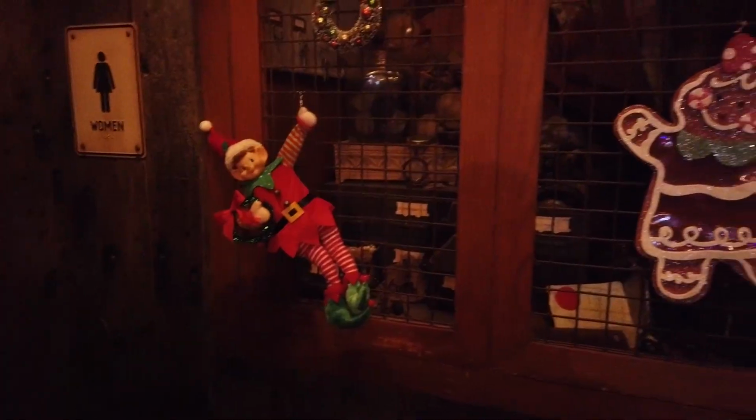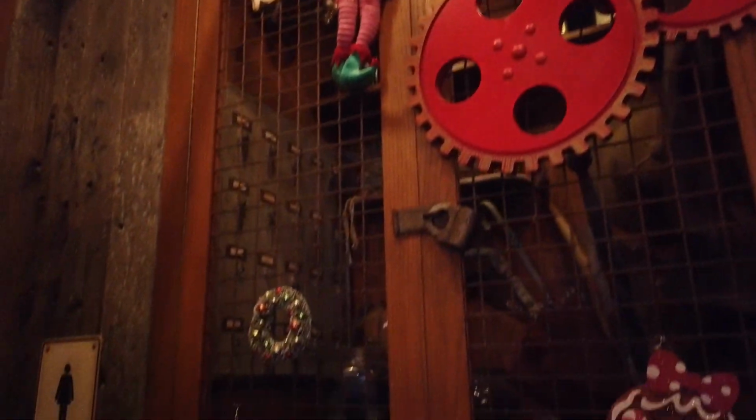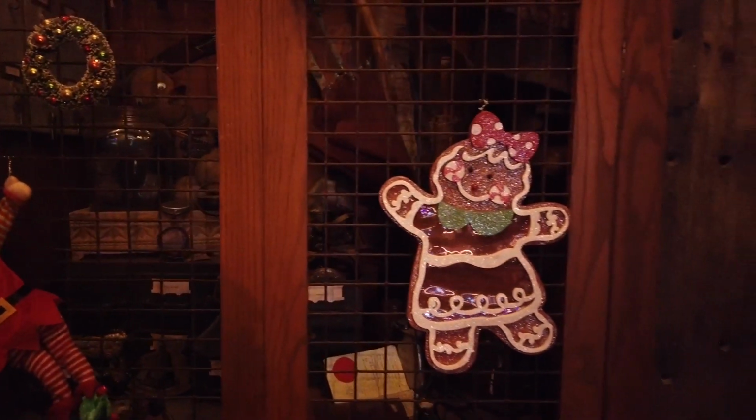Over by the Lost and Found, they've got a couple of little items as well, including a Mickey made out of gear, some other elves. I love looking at the Lost and Found, though, because here's one of the Indiana Jones Easter eggs. That medallion right there, you may recognize from Raiders of the Lost Ark. That's the thing that connects to the staff that the bad Nazi holds onto, and it burns into his hand. There's a good Indiana Jones Easter egg for you.